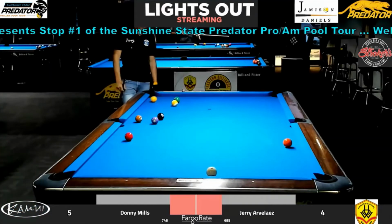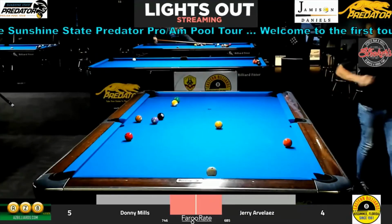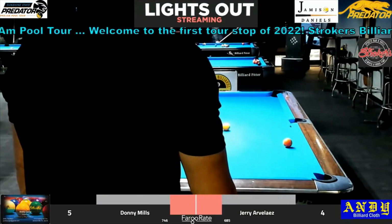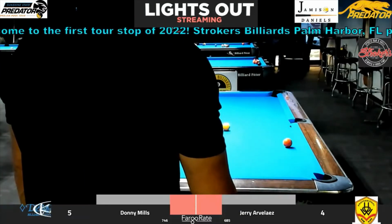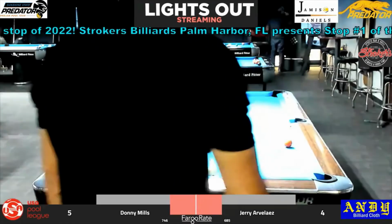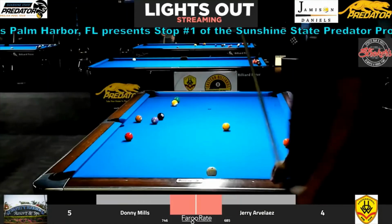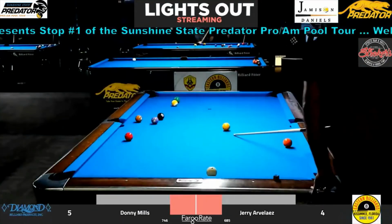All right, so he hits it too fat, it doesn't go in, and leaves Donny a very difficult cut shot here. Not really seeing a reward for shooting this ball. See if he wants to look at the nine ball, maybe play a billiard. I believe he'll be playing safety all the way on this.